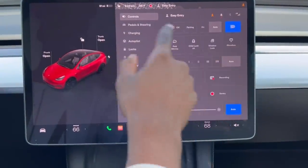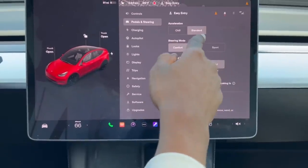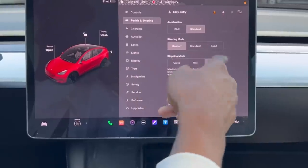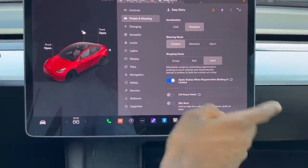This is all about the controls, pedals, and steering. Right here, I keep it on standard. I don't know what chill is. Steering mode, comfort, I keep it on that. I don't know what all this other stuff is. Sport, all that, I never did that before. Just want to throw that out there.